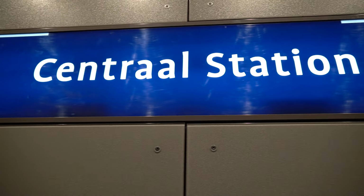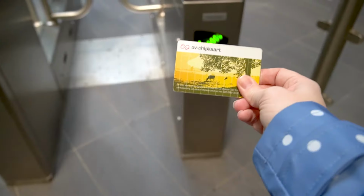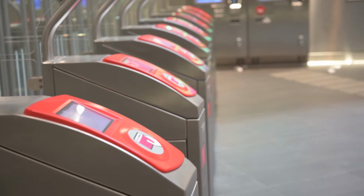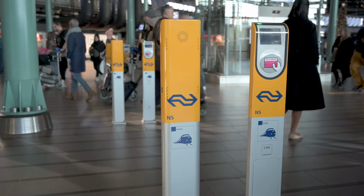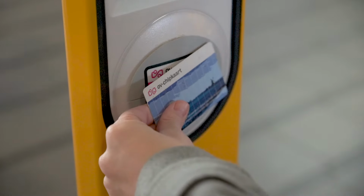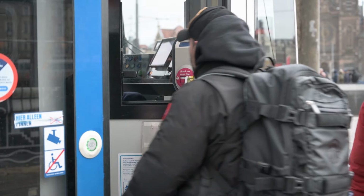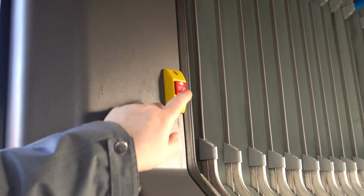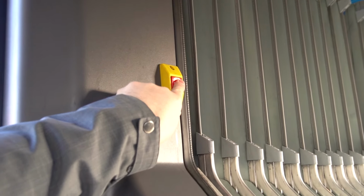No matter which ticket you buy, you'll use it in the same way. Always check in and out. The metros and trains usually have a gate system, but some train stations only use these posts. On buses and trams, check in at the front door, or at the other entrance near the back if you're on a tram, and check out when you get off. Just hit the red button to notify that you want the next stop.